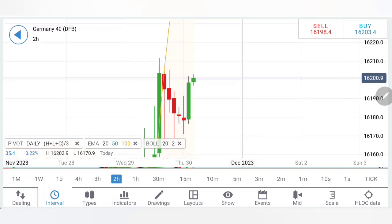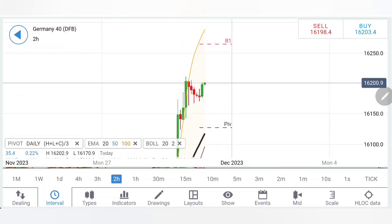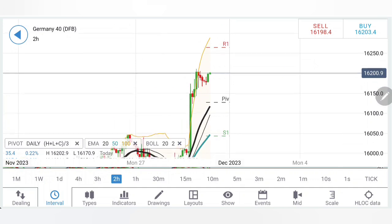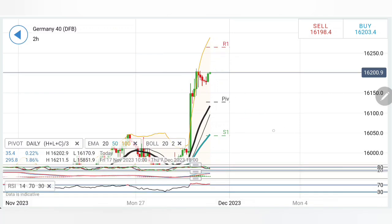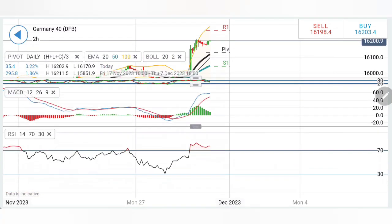Once it stays beyond 16210 levels, you can buy again. You can expect more bullishness to prevail. 16270 plus levels can be expected. But right now, I do see that these are extremely higher levels here. Also, the divergence is too much from the moving average. Stochastic rising, MACD is in green trying to converge.